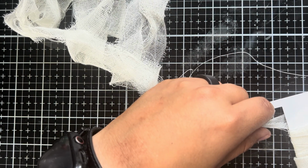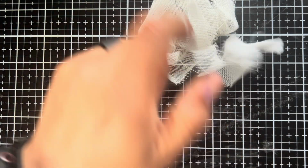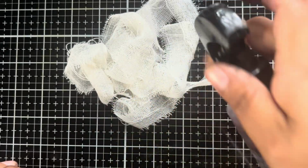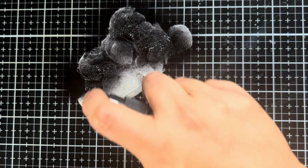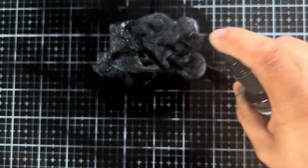Just trim that. And we're going to be altering this with a bit of Black Soot Distress Spray Stain. So I'm just leaving this all in one big cluster at the moment. That's going to be fine. And we're going to take some water and we're going to spray that down. Ideally, I want this fairly soggy. There we go. And then we're just going to go in with the black soot. And in this case, I really do want to soak it because I'm trying to get everything dyed. There we go. I'm just going to kind of mop that around here. Try to get all of that color. Looks like you need to go back in with a few more spritzes. There we go.